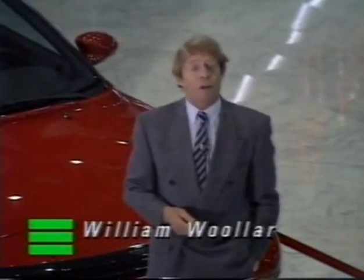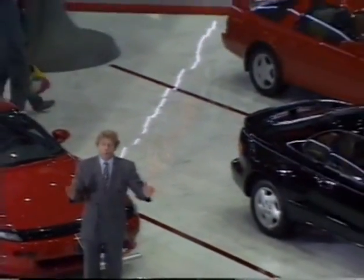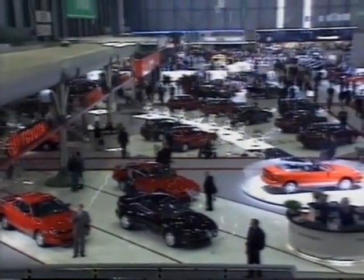We're in Geneva, which is the first major motor show of the year and one of the most glittering. It's always been something of a mystery how it is that Switzerland, which has of course virtually no automotive industry of its own, should find itself the host of one of the most influential motor shows in the international calendar. But that's how it is.